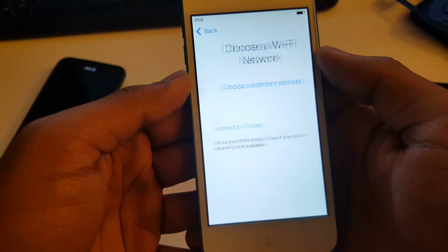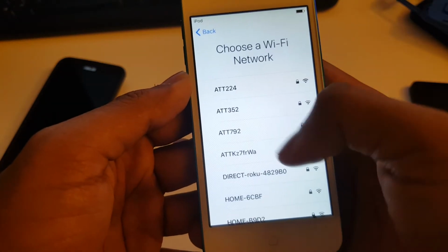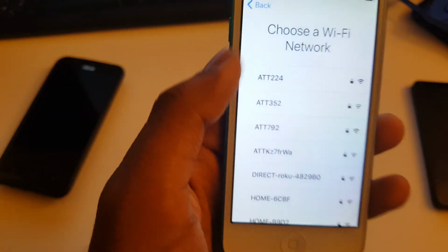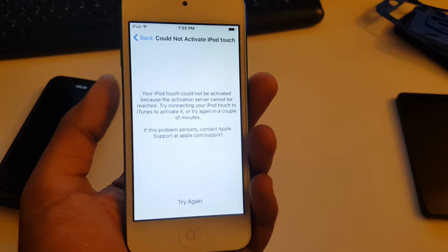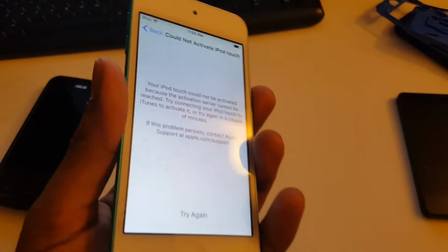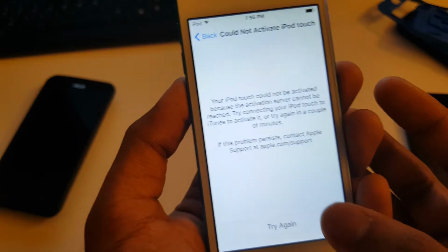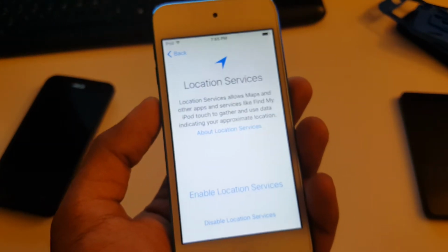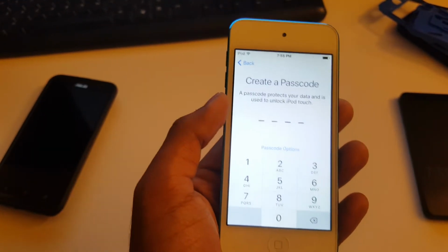United States. Connect to Wi-Fi. I'm gonna do that right now. I don't remember the password, so I got this message, your iPod could not be activated with the servers, but my Wi-Fi is all good. I'm gonna try again, see what happens. Okay, it worked. Enable location services, and then create a passcode.